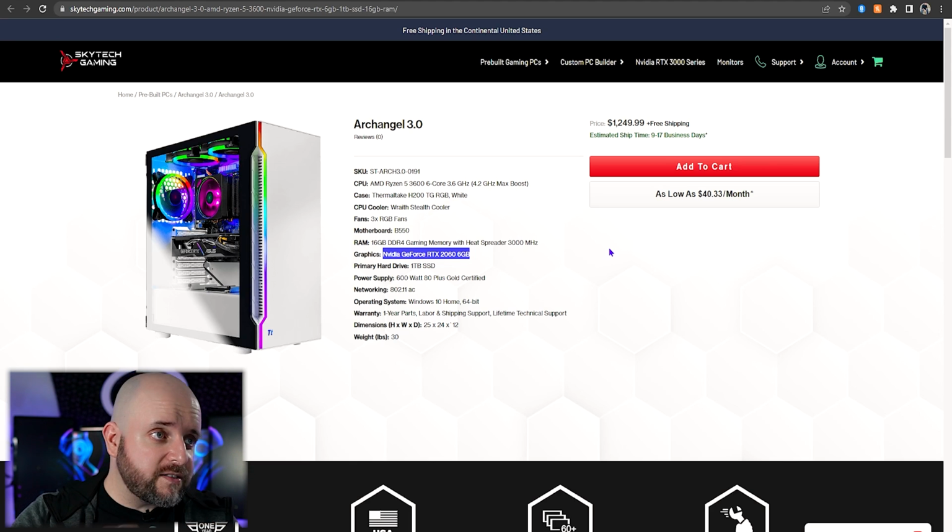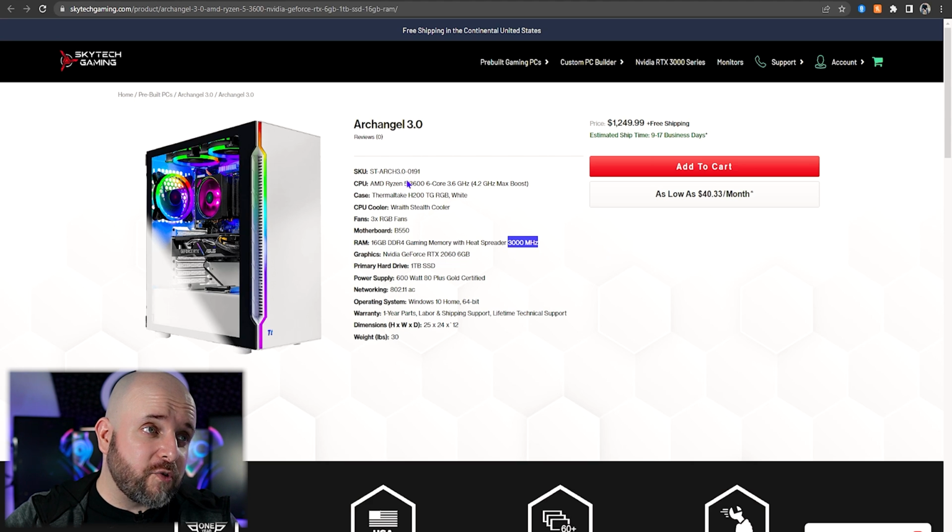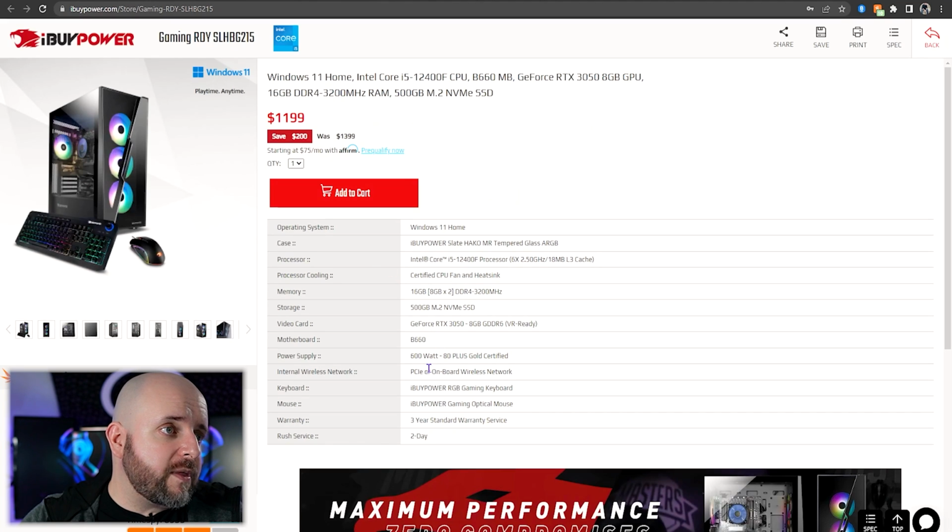This has 16 gigs of DDR4 memory. It is 3000 megahertz. That is not great for a Ryzen 3600. Any 3000 or 5000 series Ryzen processors, you generally want to shoot for around 3600. Over here for RAM, you got 16 gigs of DDR4 3200, so that is faster, and you have a faster processor with a 12400F, but you have a slower GPU.